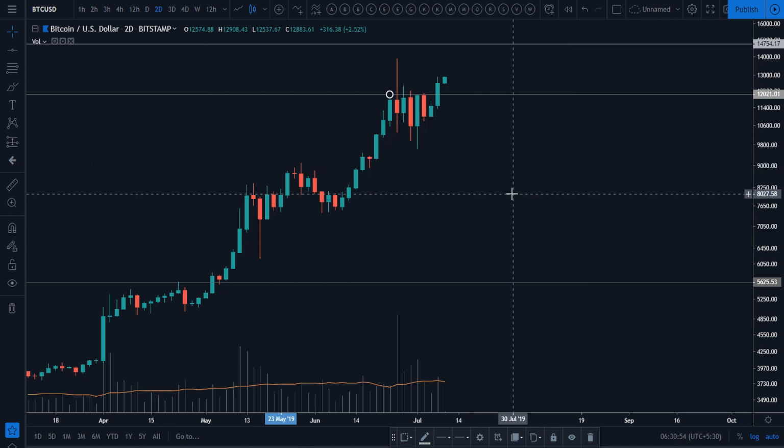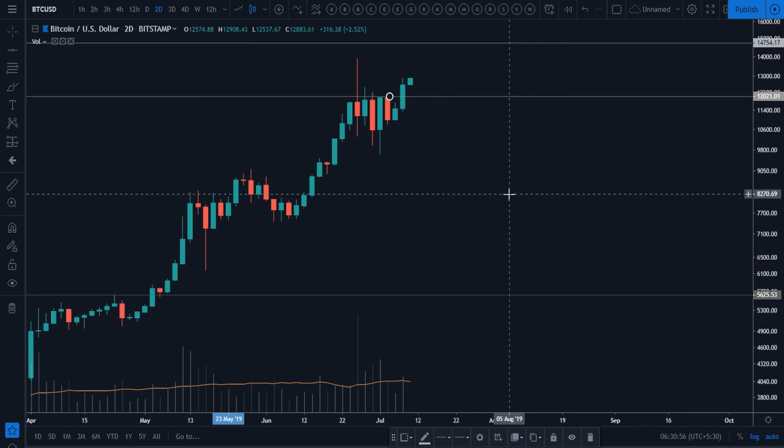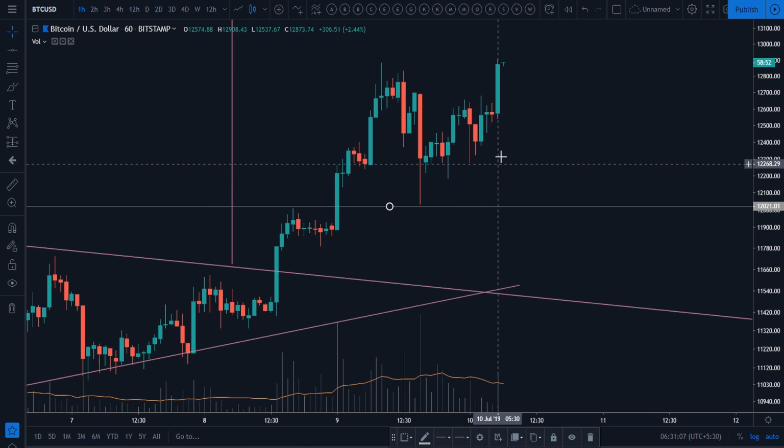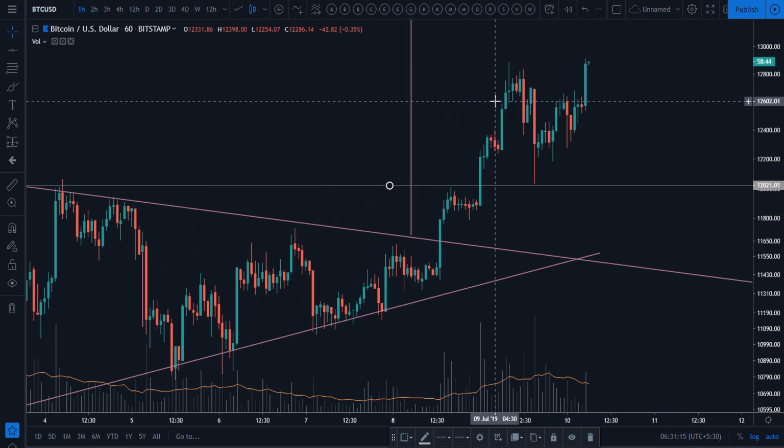This morning, not less than an hour ago, actually, we closed that 2-day candle right over here, and closed well above 12,000. And what do you know, guys, right after that close, we saw this continuation candle, a nice surge to the upside, breaking a key level of around 12,780-ish.